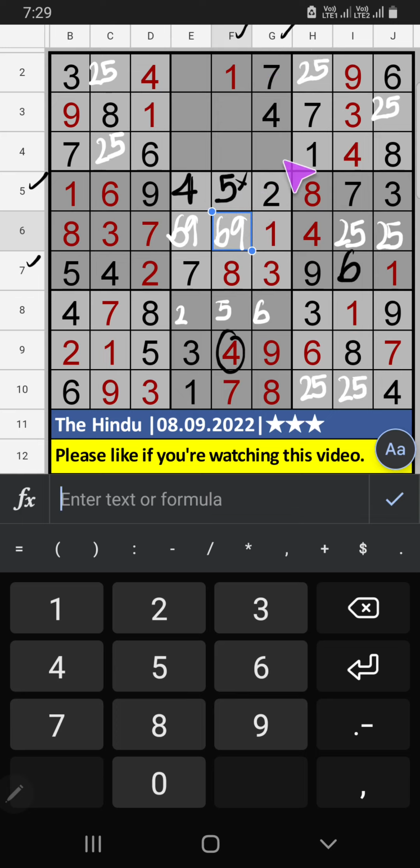Column G, 2 numbers are remaining, 5 and 6. 4th row, we have 6. So 6 can't come in the cell, 6 is confirmed here. Then 5 is here. 8th row, 2 numbers are remaining, 2 and 5. Column F, we have 5. So 5 can't come in the cell, 5 is confirmed here. Then 2 is here.